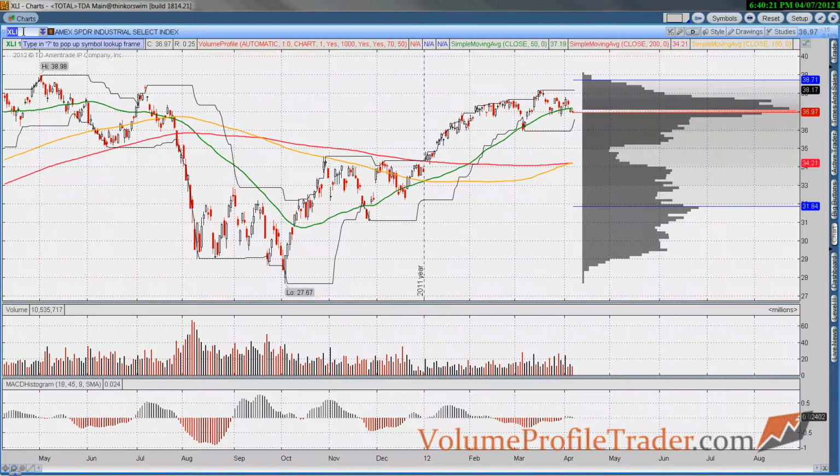Industrials, we're at the top end of the range here. I would recommend to be careful. 35.30, let's call it 35.25 on the XLI. That's a potential level. Look at the nice volume there. But you have to look at these recent swing lows also. Let's call it 36 on XLI, and that's another level to watch out for.